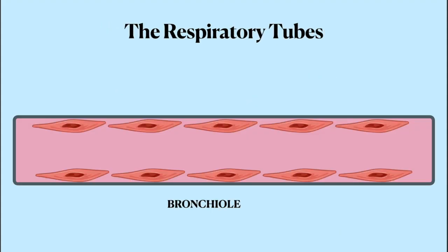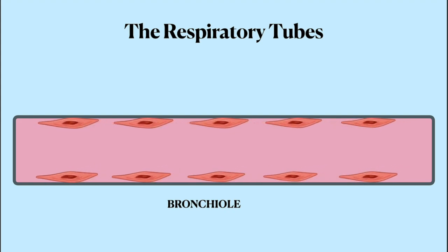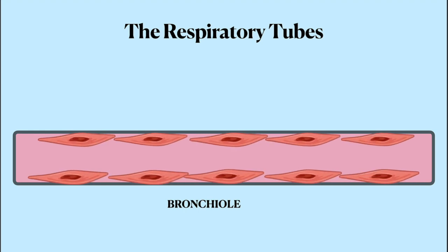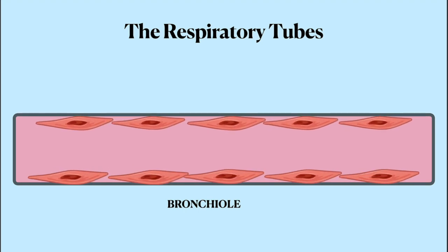If we focus on the bronchioles, we see that they're lined with smooth muscle cells that contract to make the airway tighten up. Conversely, the smooth muscle cells can relax to make the airway open up. When you're in fight or flight mode, you want it to be the latter. You need your airways nice and open so that you can breathe easily, either so you can fight or run away.